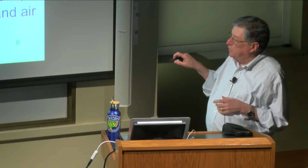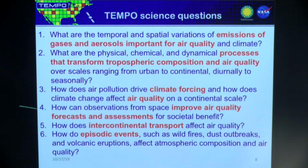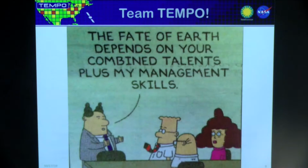And then the last of these are episodic events. So fires are terrible pollution sources, and they go far downstream of where the actual fires are. Dust outbreaks, volcanic eruptions, all things that affect air quality that are episodic, so that we will want to look at closely and very quickly after they happen.